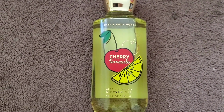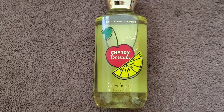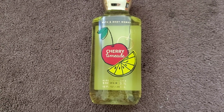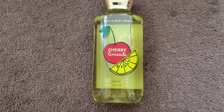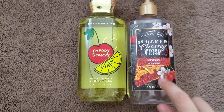Hopefully I finish it before like Halloween, because then I think it'd be too fresh for colder temperatures, but we'll see. This scent is very sweet, almost candy-like. Icebreakers had a gum called, I believe, Cherry Limeade. I'll try to find a photo and put it up here, but this reminds me exactly how that gum tastes, if that makes sense. Here is my old shower gel.